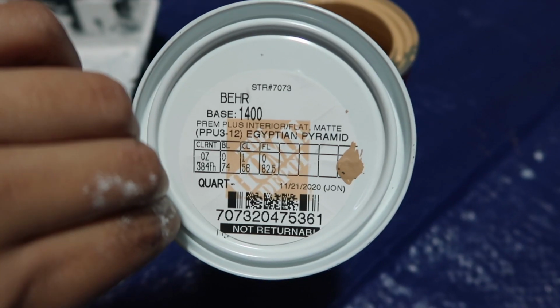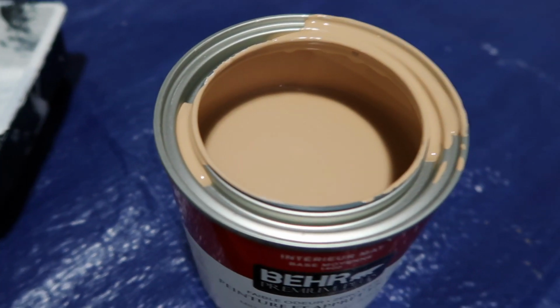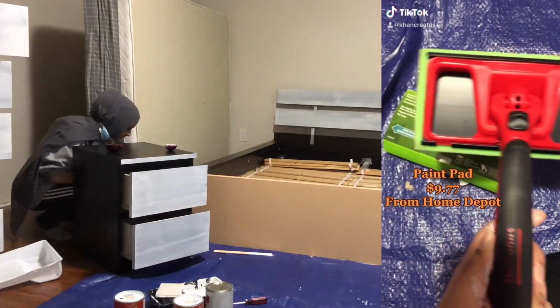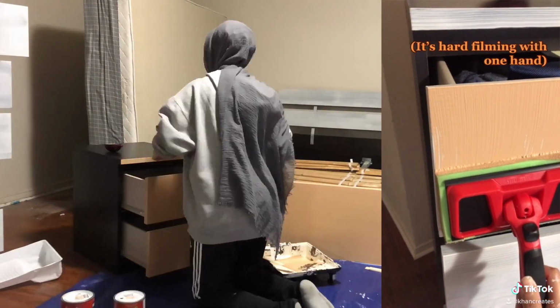After letting the primer dry for at least 2 hours, I'm going to paint the furniture this beige color. I used a bigger painting pad this time. I'm so in love with these tools, I'm never going to be going back to a roller again.